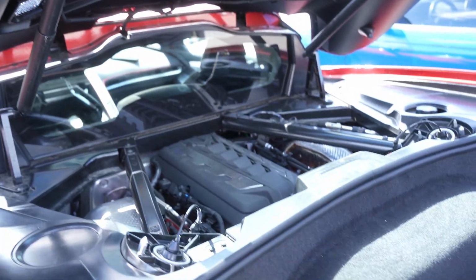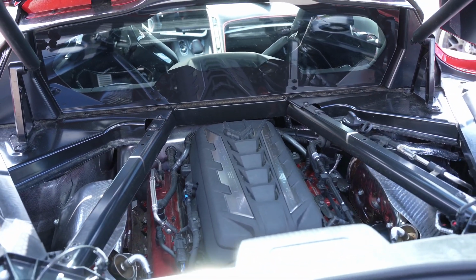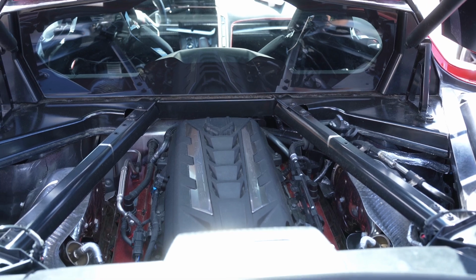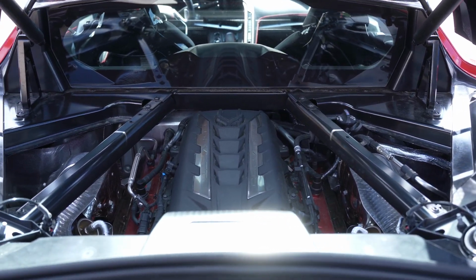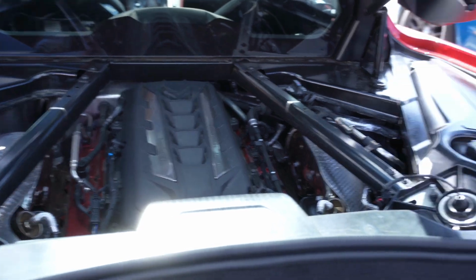So boom, this is mid-engine, so it sits right back behind you. It makes the car, you can still hear the engine right behind you. It makes it a lot of fun. The exhaust is loud, but you can still hear the engine, which is cool. Absolutely. So it's a 6.2 liter V8. Ends up putting out 500 horsepower, just barely under 500 horsepower. It's 495 horse.